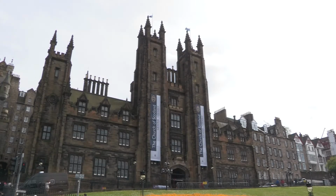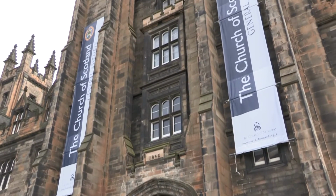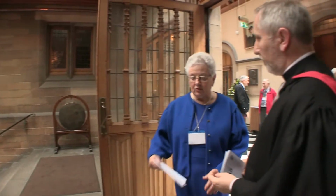In this section, we will look at the layout of the Assembly Hall. Most of you will enter by the front gates having walked up the mound. The Assembly Hall is located on Mound Place. After you've negotiated the steps, you'll be greeted by the stewards who will want to see your pass.